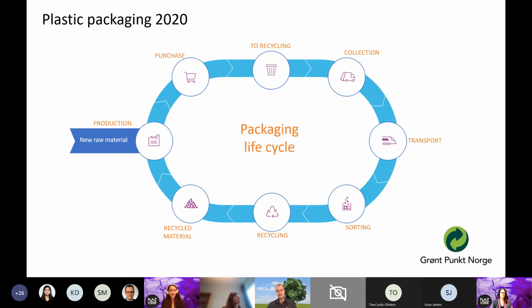And then ideally it's being sent to recycling, it's being collected and transported and then sent to a sorting facility. To be able to recycle packaging, you need to separate it, you need to remove all non-plastic material. That's one thing. You need to remove all the contamination, but you also need to split it into the individual polymers. I guess this is too basic for most of you, but I don't know the level of competence among all of you in the audience. Anyways, you sort it into the necessary fractions, send it to recycling, you get recycled material that is available in the market to make new products, for instance, new packaging. But this is the ideal scenario.